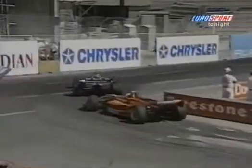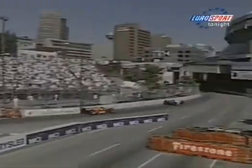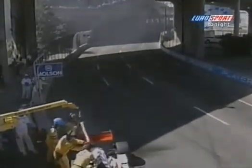Yeah, so hopefully we won't have to go to a full course caution here. If we do, we're likely to see some pit stops being made, but if they can get that car out of the way cleanly, there shouldn't be too many problems. Up front then, Bobby Rahal leads the race. We've seen him leading already this year, remember, particularly in Brazil, when he led right up until the final stages of the race, only to run out of fuel in the closing moments. But now he looks very, very strong here.